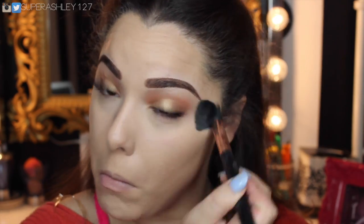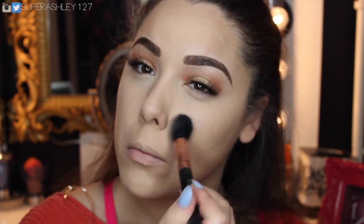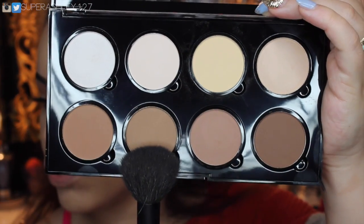Then I'm going to set it with this banana shade from the NYX highlighting contour palette. Just take that on a tapered highlighting brush and press it right on top of wherever we put that concealer. I'm not going to do this to my whole face because I just want to set the concealer in place. I don't want to mattify the skin.